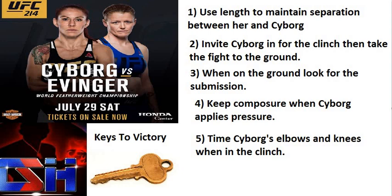If Cris Cyborg throws a knee, immediately when Cyborg throws that knee, there's going to be an opening for a takedown. She's going to have to take it. She's going to have to get Cyborg off of her feet to keep Cyborg from throwing so many punches. Cyborg throws these punches in succession, over and over and over. Tonya Evinger is going to have to be patient and wait for Cyborg. And in between elbows and knees, bam, she's going to have to get that takedown.